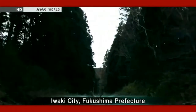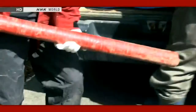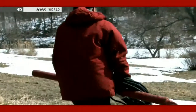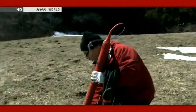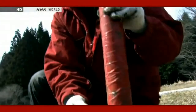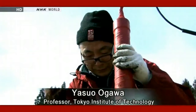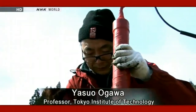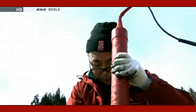And in Japan, research has begun that could help predict the next earthquake. This is Professor Yasuo Ogawa of Tokyo Institute of Technology. He's researching the role of underground water in earthquakes.